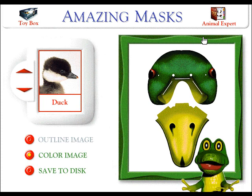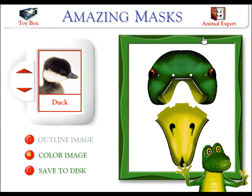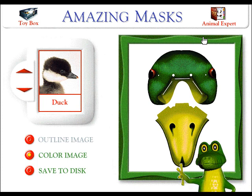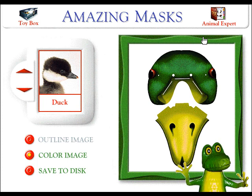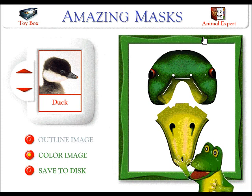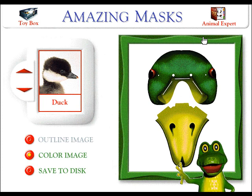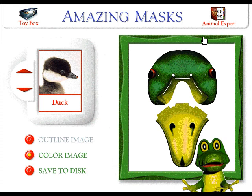So you've got a party to go to, and you want to be a little different. Maybe a little scary or cute. Well, here you can save some amazing mask pictures to print out and wear. Click the arrow buttons to select an animal that you want, then use the buttons below to choose whether you want the mask colored in or if you want to color it yourself.